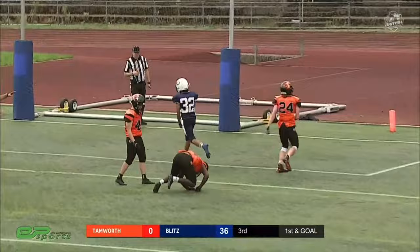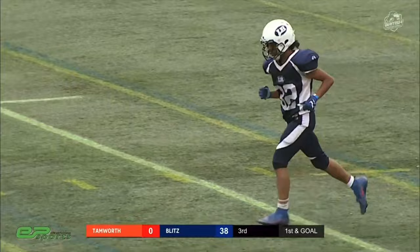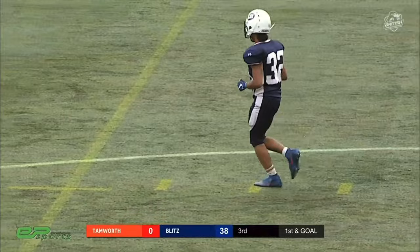And this time, sorry to interrupt you, Cole. This time the 2 points is good. As Skinner Henry finds number 32 on your screen right there to tack on the extra points and take it to 38-0 in favour of the London outfit. That's Callum Holder.